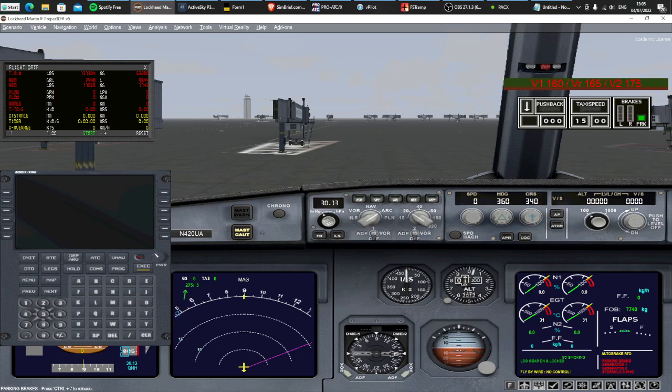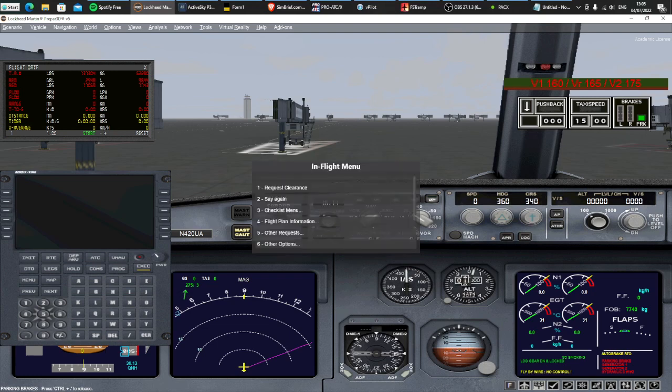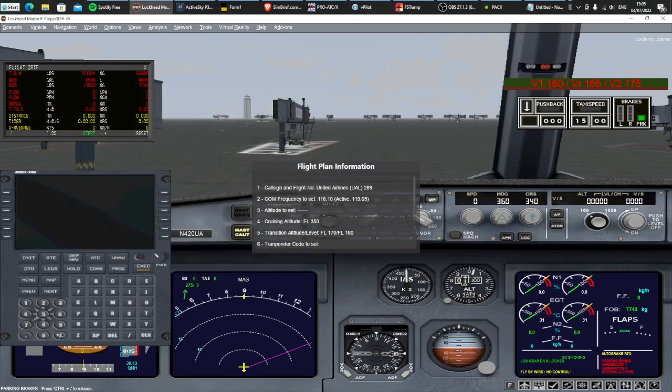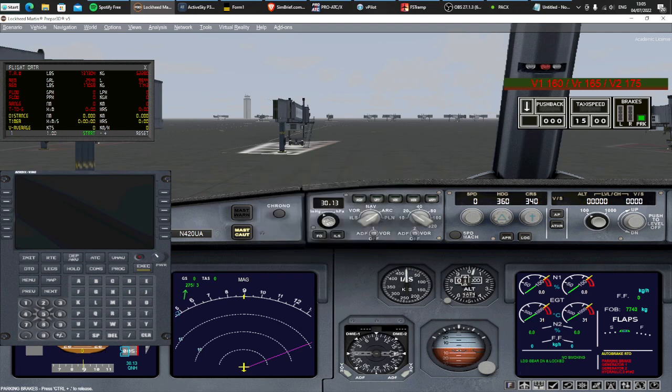And actually, it's not on clearance frequency. Flight plan information, Atlanta, United Airlines, UAL. Frequency to set, 118.10. Select 118.1. COM1 118.10, COM2 122.80. There we go, so we're still on Unicom on there. Let's try request the clearance again.